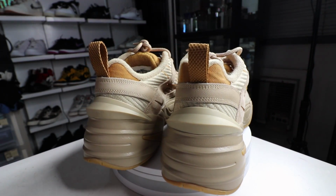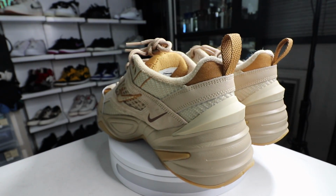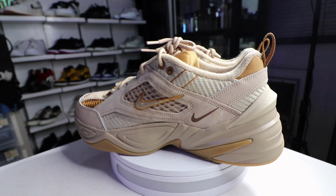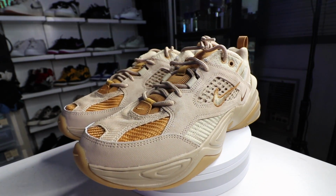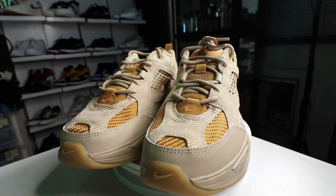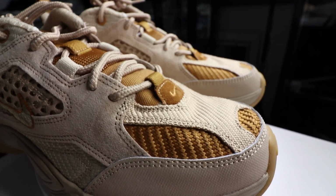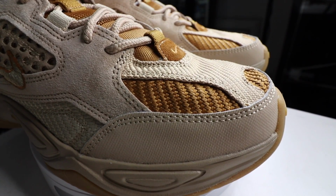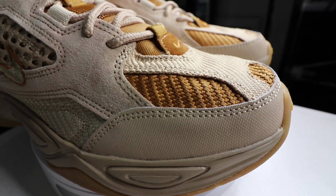You have a lot of texture for the upper, lots of things going on. It's not just one material. It's not just made out of suede. It's actually a combination of a lot of things. So you have some sort of reinforced mesh over here near the toe box. And what amazes me is if you take a look at the pattern over there, that's the wheat color. It looks like it's woven or something.